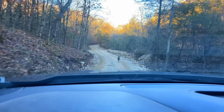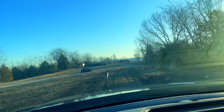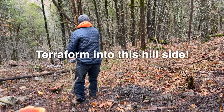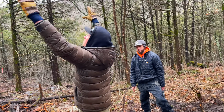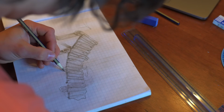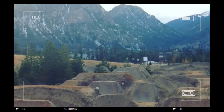And now Endo and I were about to find out what the secret feature actually was. At the top, doing like a dish right hip thing off of it. Down the ride line right here. Terraform into this hillside and build like a little bit of a catch. Yeah, just above this is your knuckle. In non-trail builder terms, what Jeff is telling me is we're about to build a gap jump with a massive landing that will cause even the best riders like Tyler from the beginning to hesitate.